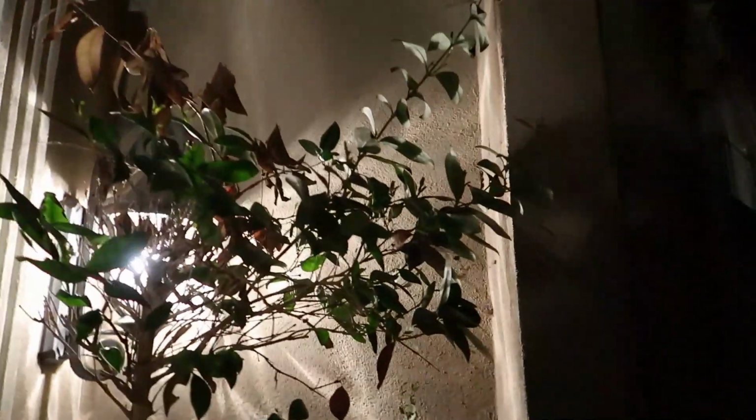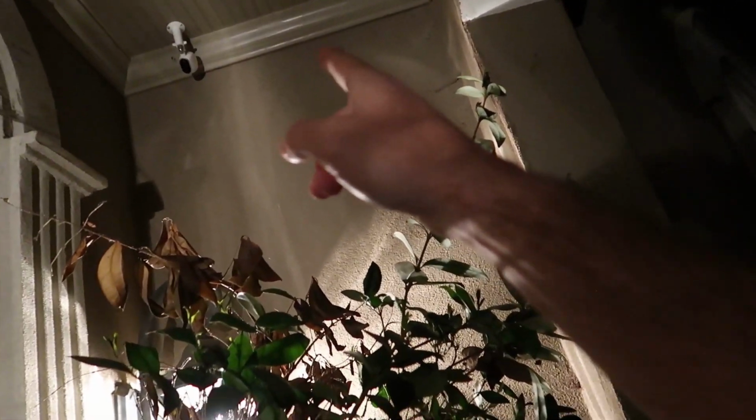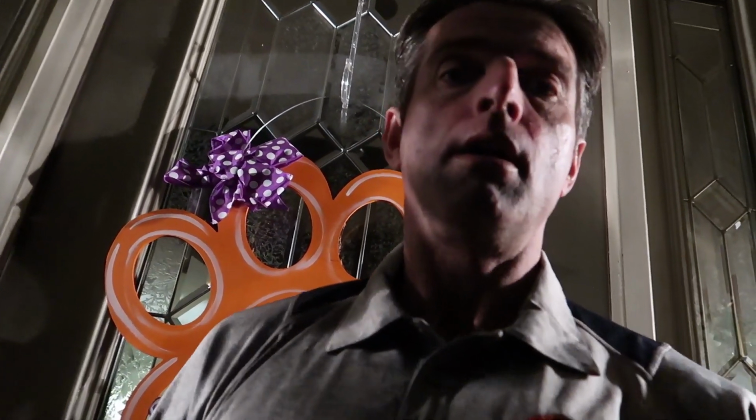But anyway, cameras. Love cameras. I have a camera at all the doors. I have a camera inside my house in the foyer. I have a camera overlooking the driveway, so I can get license plate numbers, things like that. Love to have that as well. Cameras and recording devices are awesome.